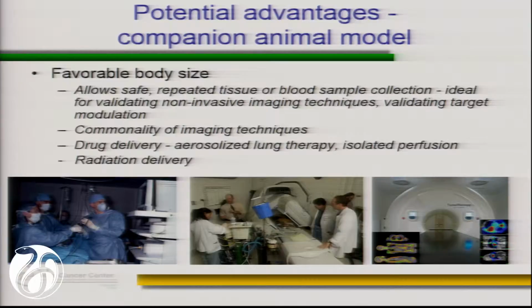A lot of this has been covered already, so I'm not going to go through a huge number of slides about why the dog could be a good model for certain applications in cancer drug discovery. But one that has come up before, and that I'll bring up again, is body size. This is a detractor in terms of the amount of material necessary to perform these studies. It's about 1,000 times more than what would be required for a mouse study.